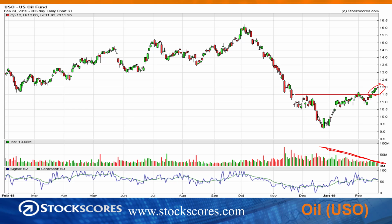So feels to me like we could get a little bit of a pullback in oil unless something politically happens to motivate the oil market to move up a little faster. I'd still be cautious with oil.